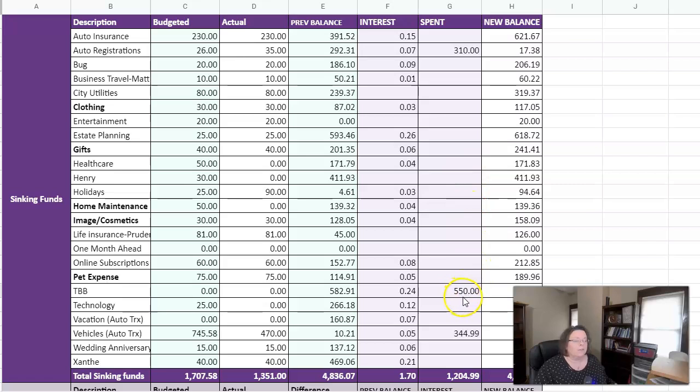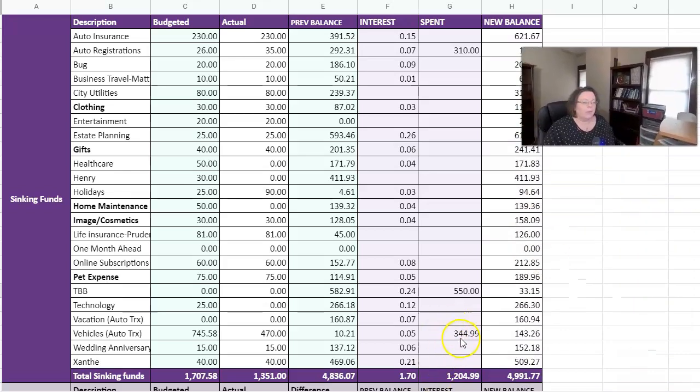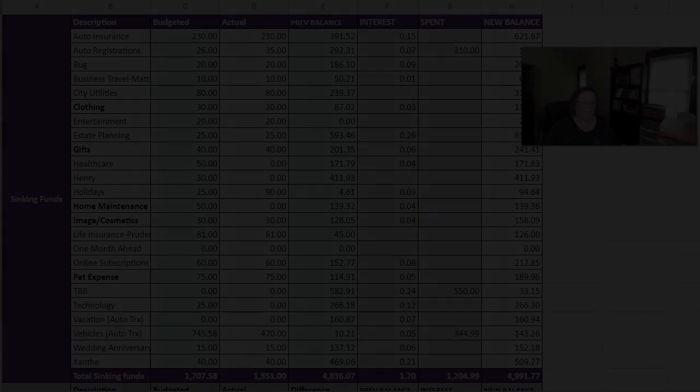We pulled $550 out of the budget bounce, and then we pulled $344 out from vehicles, for a total of $1,204, which was reflected in the income section up above. And you can see our total in sinking funds at the end of January was $4,991.